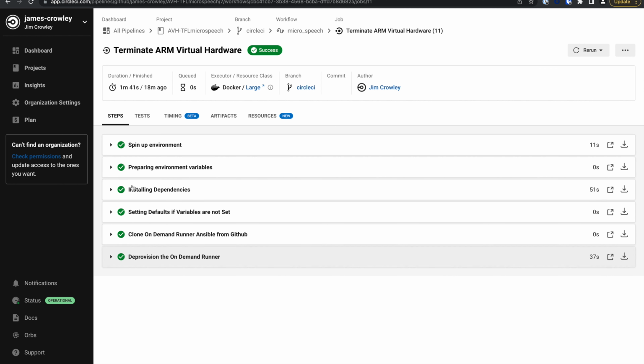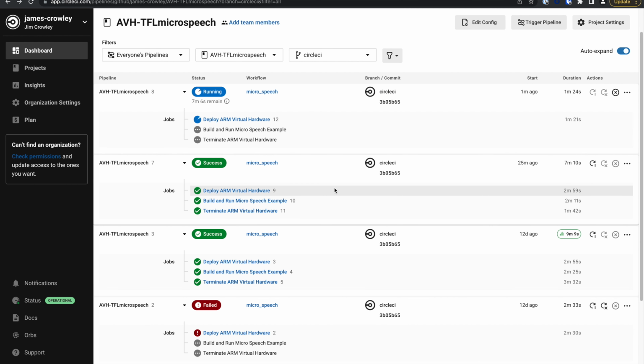Now this is extremely helpful again when cost is a big factor. You don't mind spending a little extra time spinning up the hardware and destroying the hardware to save some money. Now if time is really of the essence to you, then I would recommend use case 1. But if money's on the mind, this use case 2 makes a lot more sense.